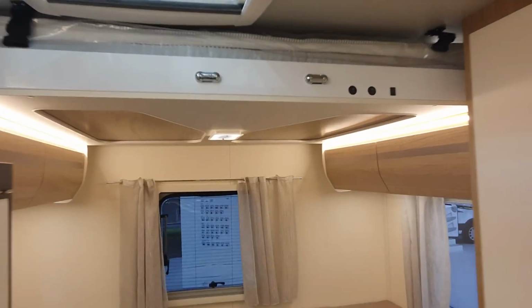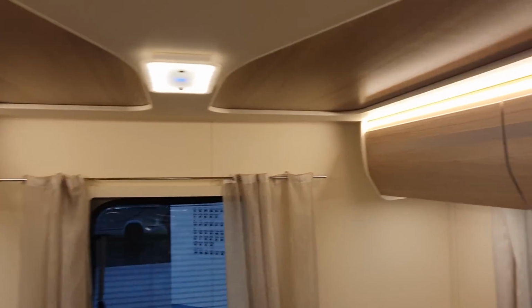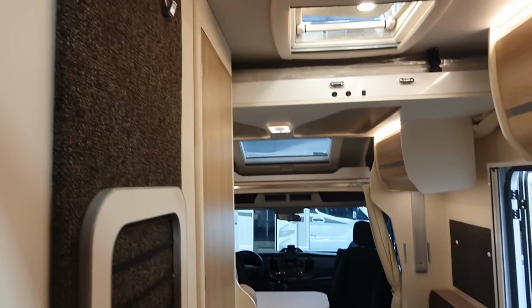Now, one of the problems with these rear lounges with beds is the headroom. Let's see how well it does. I'm turning the thing around now. Yeah, you can see I can actually stand. I'm not going to try any jumping up and down, but I can stand under it. So you've got about 1.82 meters of clearance, something like that. So that will work.